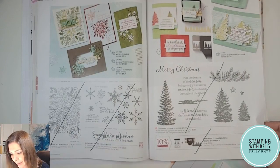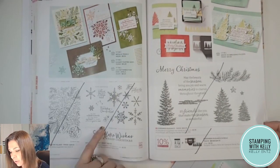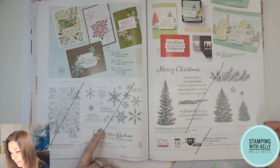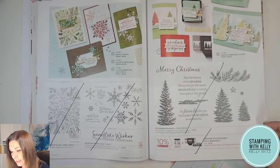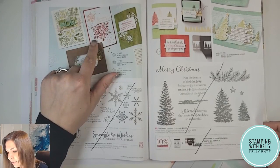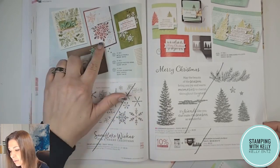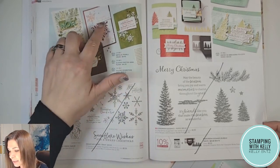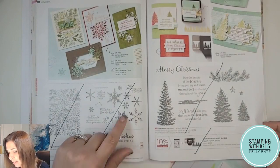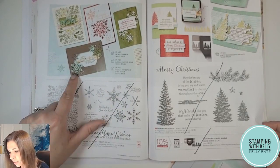On page 90, Festive Foliage and Snowflake Wishes are both leaving. Snowflake Wishes has a fantastic die pack with some of my favorite snowflakes ever. This snowflake here is cut from that pack, and you can see the red is actually peeking through from this layer from behind. It cuts out just the little pieces of the snowflake so you can layer it up. Then there's a whole bunch that actually cut out the real snowflakes too.